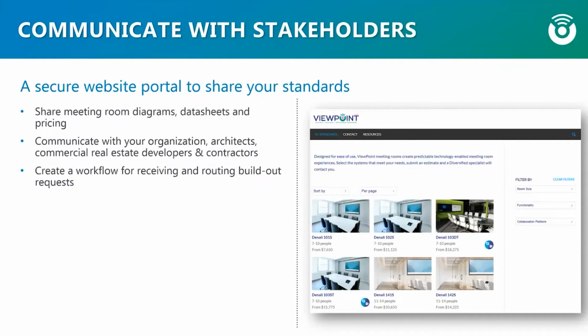Our rooms can include video platforms such as capabilities with WebEx or Teams or Zoom and things like that, Skype meeting rooms, and I'll go through that in a minute as well. What we're going to be getting into is using this platform as a way for you to improve the processes you have when you need to order meeting rooms and/or establish budgets for these rooms that you may be designing in a new space that you're creating, working with an architect on.